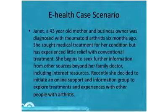So this is what I'm defining as e-health, as people taking the initiative to not only look for information, but to rally support for themselves when they have a particular health condition. And then looking at where do nurses fit into this? So here's just a little case scenario for you to consider. And this is quite a common one. I'll just let you read it for a sec.